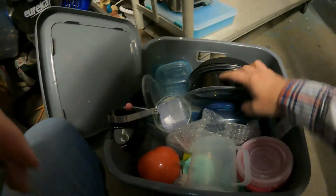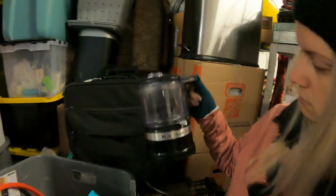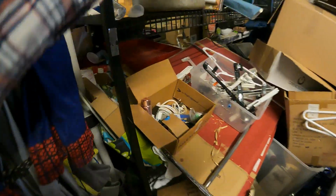This is just going to be like plasticware. And then Leah just found this KitchenAid chopper. It's pretty nice. Can I keep it? You want it? Keep it, if you need it. I need it. We just got started and Leah's keep pile is getting bigger and bigger.